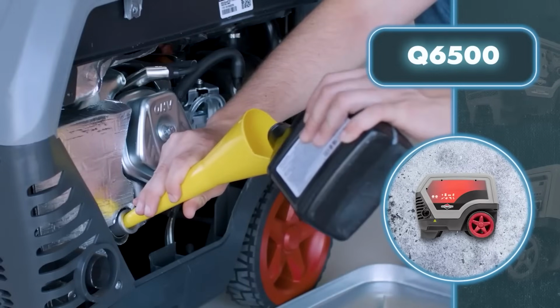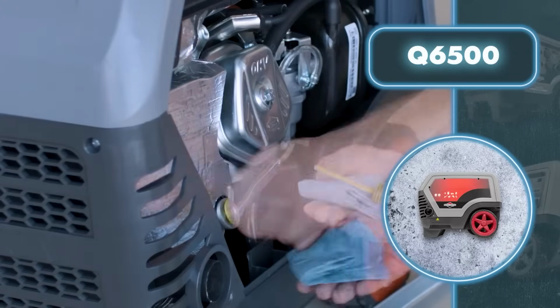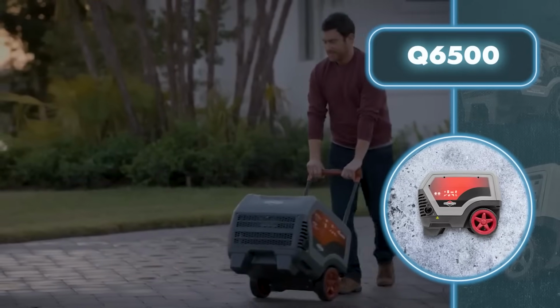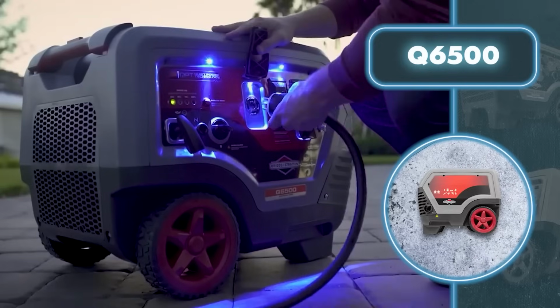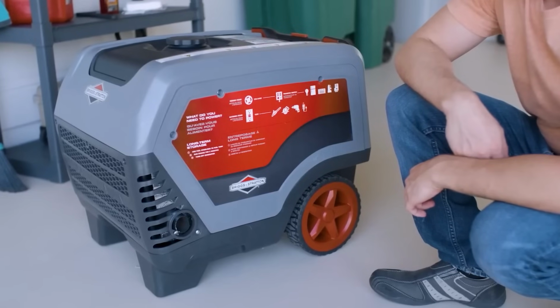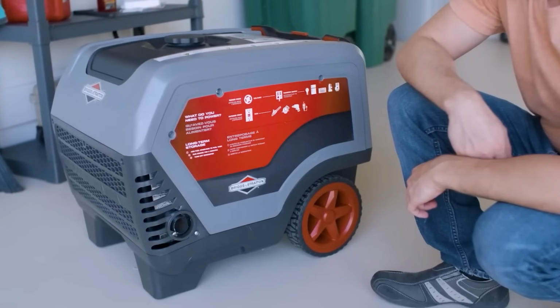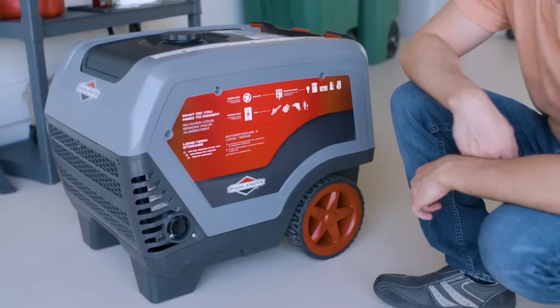Additionally, it can run for up to 14 hours thanks to its ability to automatically adjust to your power needs. In contrast to conventional generators, the Q6500 is notably quieter. This noise is reduced thanks to the Quiet Power Series inverter, which is typically 60% quieter than regular generators. The generator's all-metal frame, encased in a protective housing, further contributes to this noise reduction.